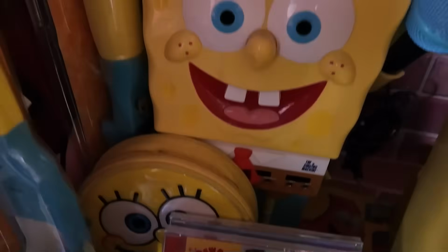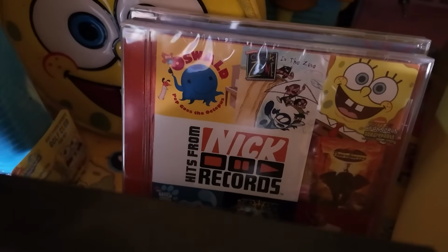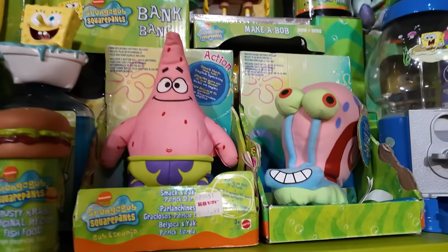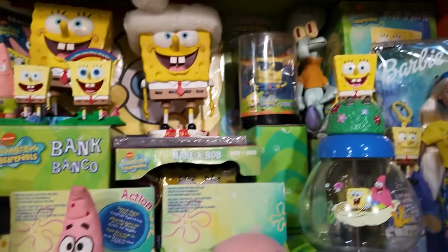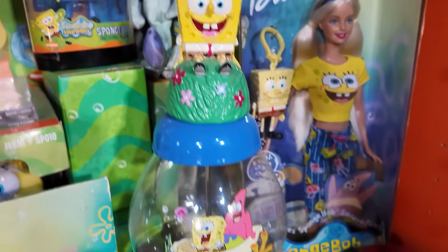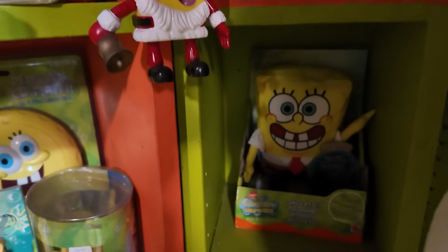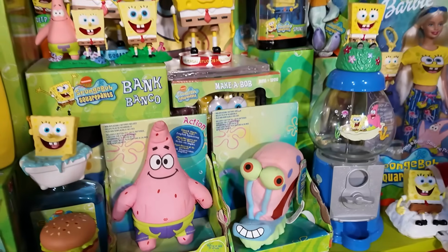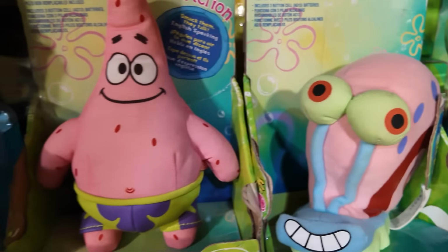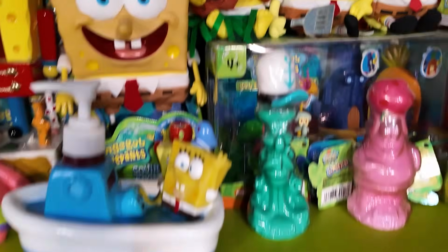And over here by my SpongeBob karaoke machine, I added the Nick Records album. Okay, and here on our green label shelf, you can see I added the Patrick and the Gary. I do have the SpongeBob one over here too. I thought about moving the gumball machine over there, but I think for right now, he fits in there perfectly. It's really nice and layered having just the Patrick and the Gary one there. Plus, those are definitely the most unique of the ones that I've seen so far.